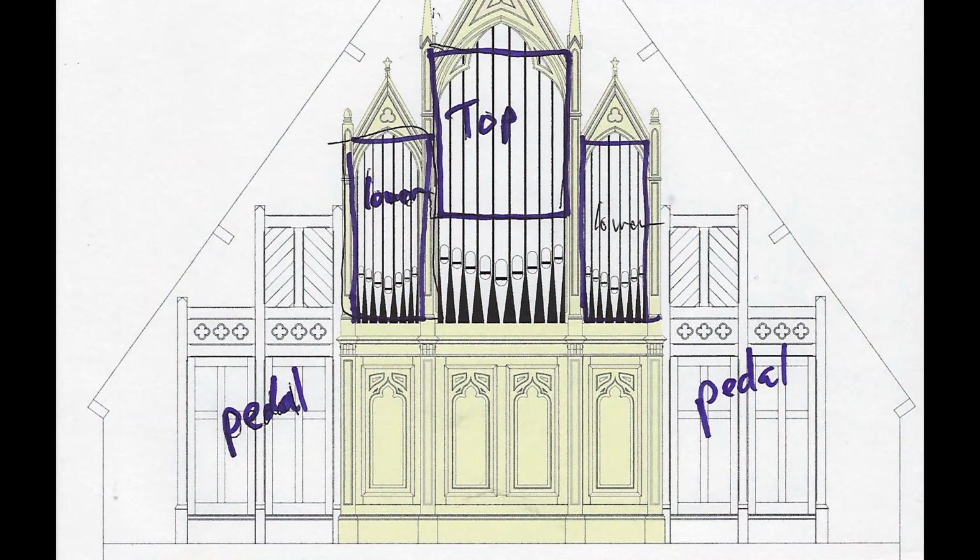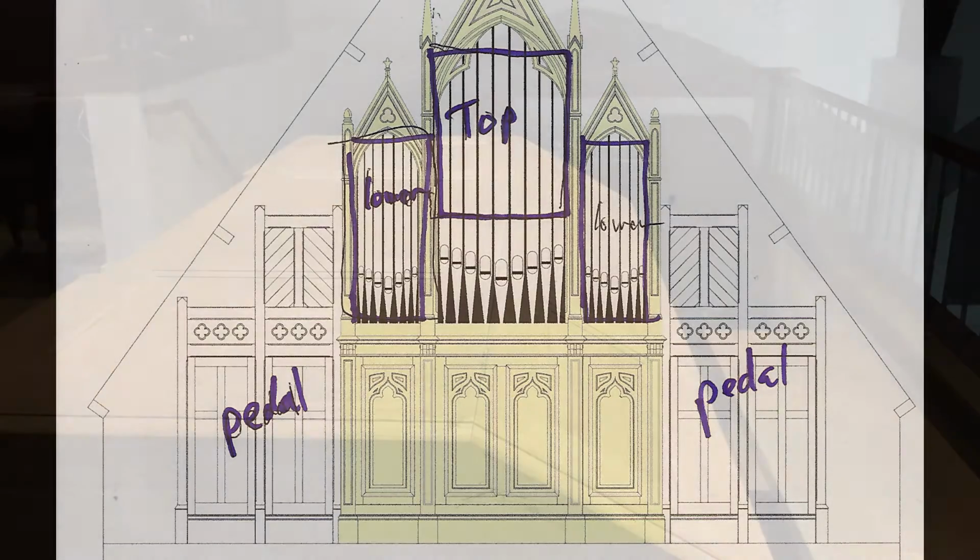The pipes controlled by the top keyboard are in a box with shutters at the center and top of the organ. The lower keyboard's pipes are divided between the left and right side, and the larger pedal pipes are at floor level behind screens, which are partially wood and partially cloth, which we will see later.